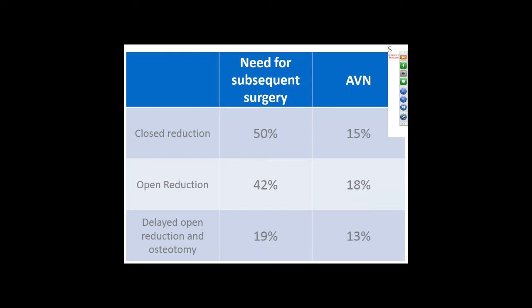So if you compare those 3, the need for subsequent surgery after a closed reduction was 50%. Half of these patients are going to have some form of subsequent surgery, most commonly a pelvic osteotomy. And the AVN rate for us with a closed reduction was 15%. For open reduction alone, the need for subsequent surgery was 42%, and the AVN rate was slightly higher, 18%. And when we delayed this and did an open reduction and an osteotomy, the need for subsequent surgery went way down to 19%, and the AVN rate was only 13%. So based on that, when the Pavlik harness fails for us, the preferred treatment is delayed open reduction and osteotomy.